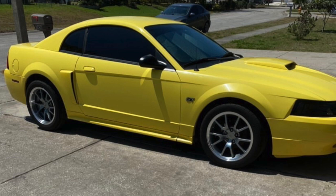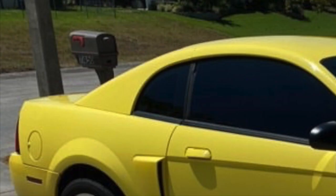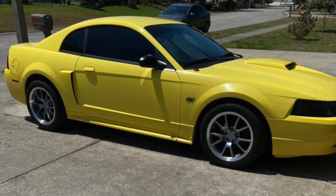It looks really good with those FR500 wheels. You can see he's added a shorty antenna and that he decided to take off the rear spoiler, make it look kind of like a Bullet, and the headlights are blacked out. It attracts a lot of attention because it's zinc yellow, which I really love, and the interior is amazing.